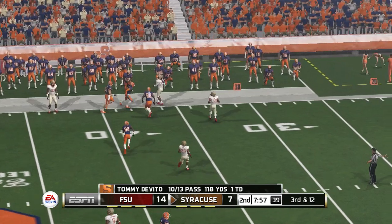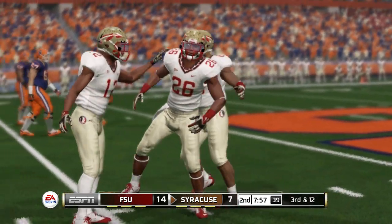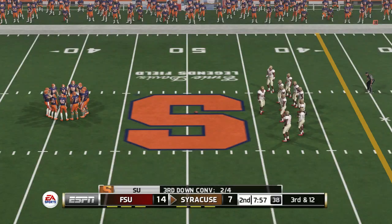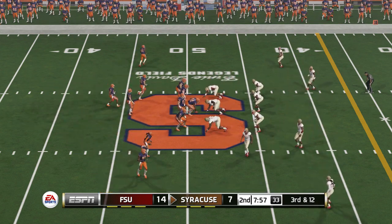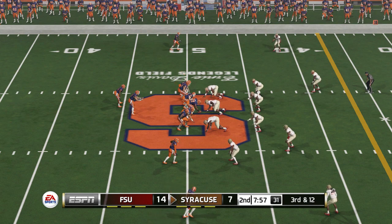And he throws it away. Even though they didn't sack him, the pressure was still enough to force a bad pass. If you can get in there and disrupt the pocket, then the quarterback is going to have a tougher time getting the ball to his playmakers. And so it's another 3rd down upcoming here.